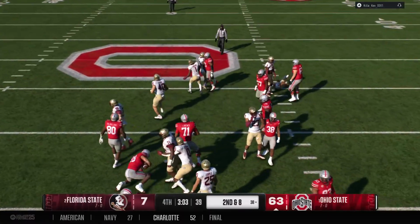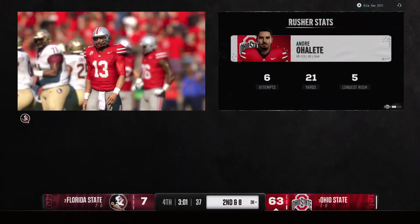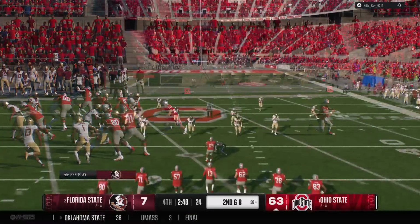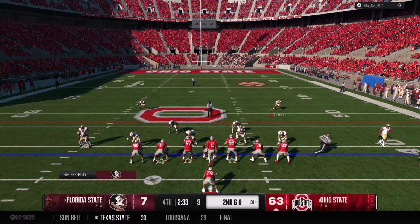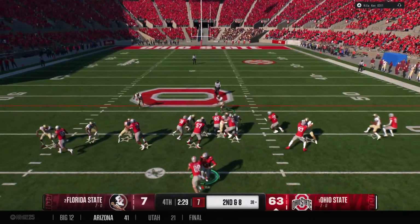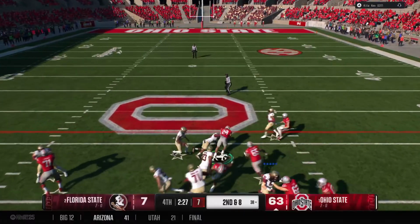And the senior able to make the stop after a short gain. See, that's how you limit what an offense wants to do. This time, the defense just won the battle up front at the line of scrimmage, not giving up any big plays. Everybody's gap sound, and it's really solid defense on that play.